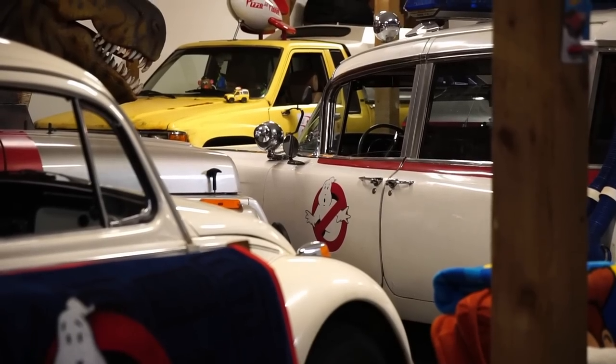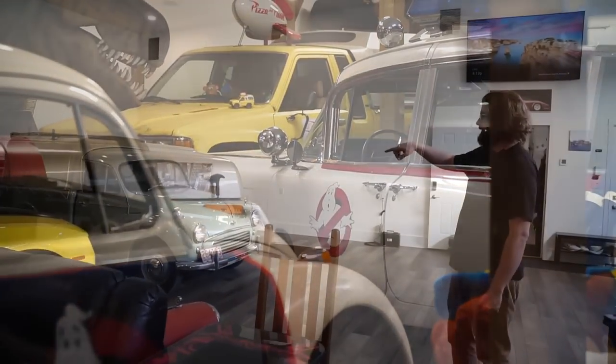I personally love the John Carpenter movie Christine, which is a 58 Plymouth Fury. You know, there are still iconic cars out there that aren't in this collection that, if they come across our plate, we'd love to add them to the collection. There are some movie cars in here.